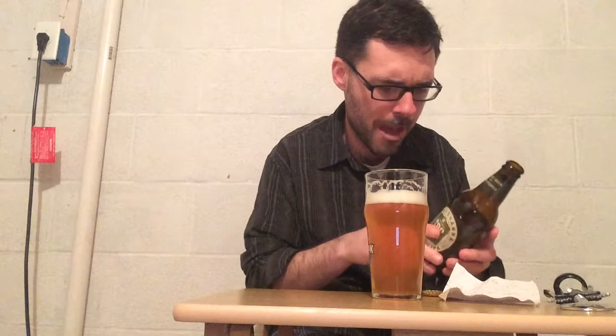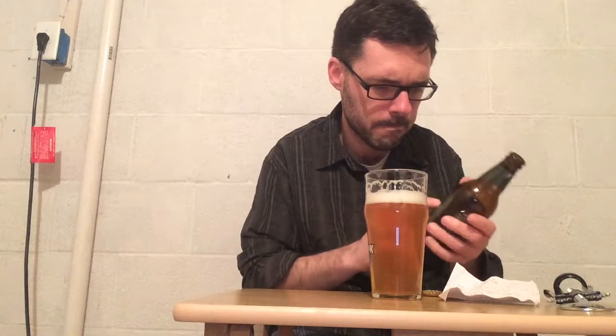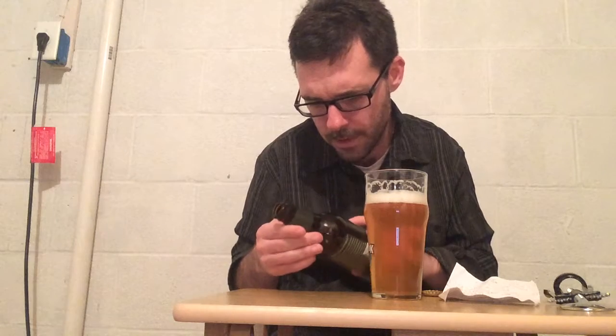Yeah, a little bit harsh in the back of the throat to me with this beer. And very bittering in the back of the throat, too. It is not a crisp, piney kind of scent. I'm trying to see when this was brewed on, but I can't.